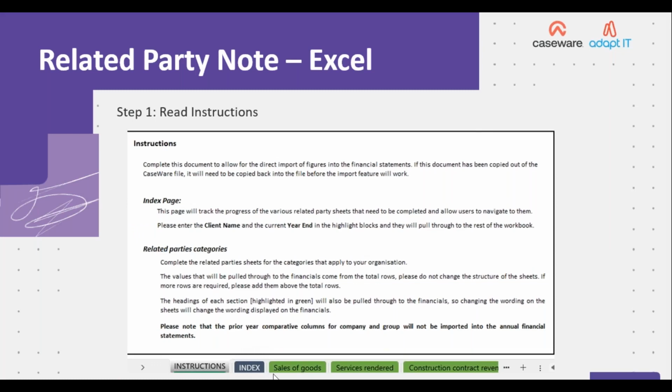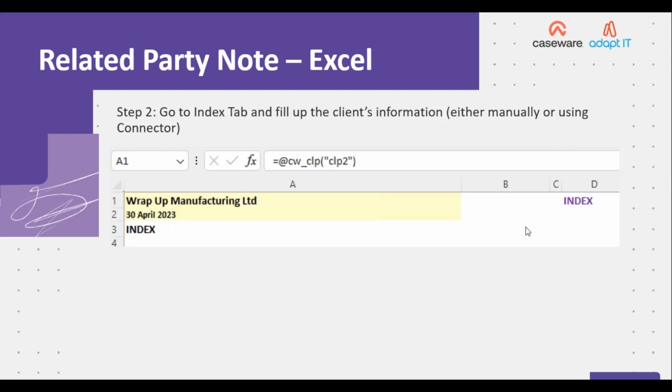This index page will help you track the progress of the different related parties sheets that you have on that Excel. You're recommended to insert your client name and the current year in the highlighted blocks. And these are going to pull through to the rest of your Excel. In the example on my screen, I have used Caseware Connector to fill in the information, but you can also do that manually. Using Connector is much better because if you're using that Excel on another engagement file, it will pull the information of your other engagement file. So we have on the top of the index in the highlighted box, wrap-up manufacturing, 30th of April 2023.